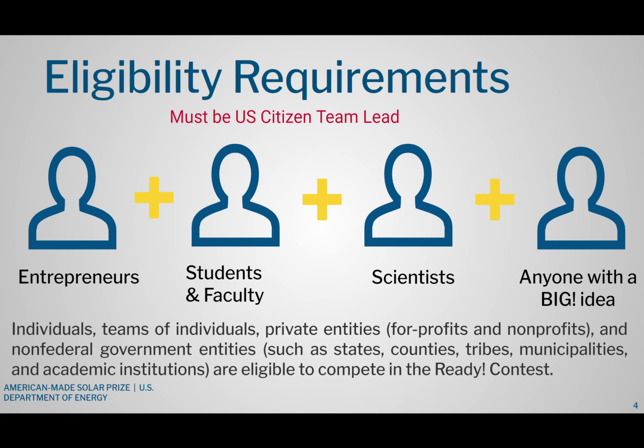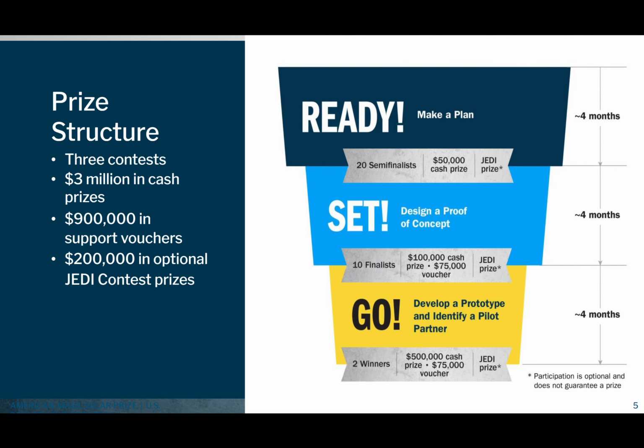So who's eligible? You do have to be a U.S. citizen to be a team lead, but you can be an entrepreneur, a student, faculty, scientist, pretty much anyone with an idea, for-profit, non-profit. They even allow non-federal government entities, and so it's a big, wide umbrella, although look at the contest rules to be sure.